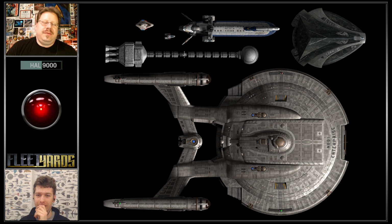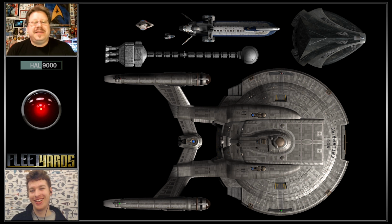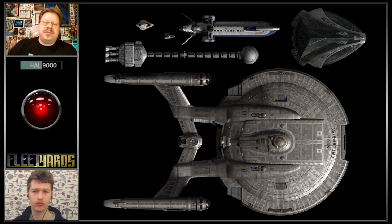Which again speaks to the realism of it. Why have extra space when you don't need it? Interestingly enough, it is powered by a nuclear reactor. Oh, okay. Which again makes sense for the time, and that's probably another reason for the separation between the habitation module and the drive section.